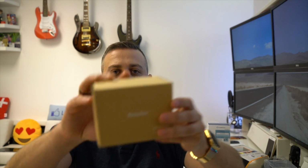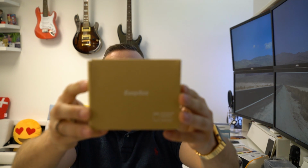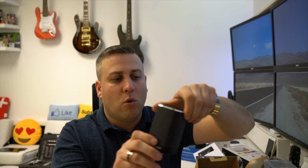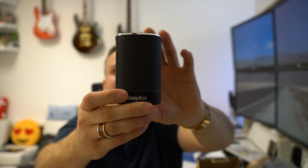Now, next up, I have got a couple of products from a company called EasyACC, is it? I'm not quite sure. This particular one, the reason I liked this is another Bluetooth speaker. This is the DP100. The reason I liked this one is because it's slightly bigger than the one we just looked at, and therefore kind of gives a slightly better sound, but also the battery lasts for 16 hours, and it looks awesome as well.